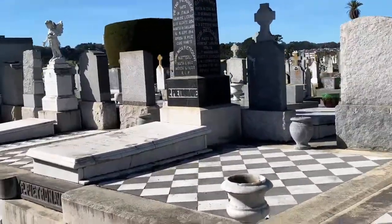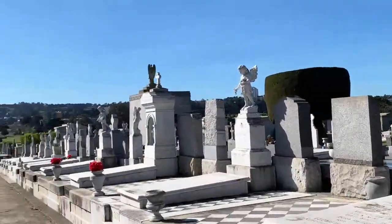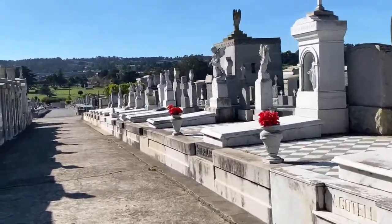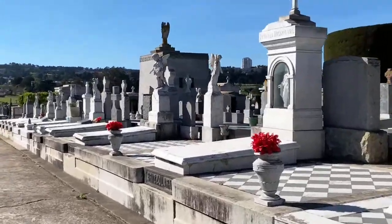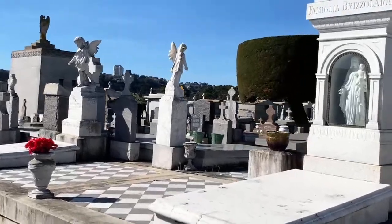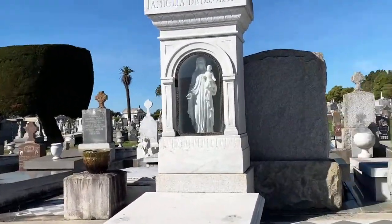I am here at the beautiful, beautiful Italian cemetery in Colma, California. This cemetery goes back to the 1800s. It's a very, very beautiful cemetery.